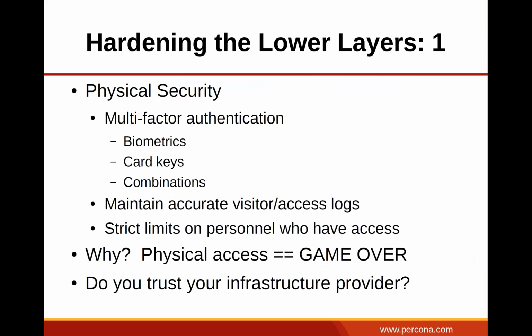So if we move on to the lower layers, this is everything below MySQL. We'll start with physical security. Are your servers protected? Are your servers in a place where someone can't just go in and plug in a keyboard and a mouse, plug in a monitor, and just suddenly have console access?